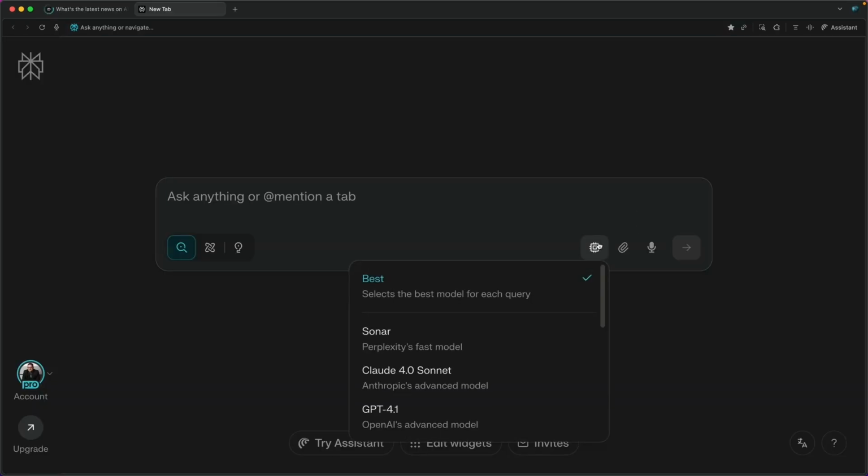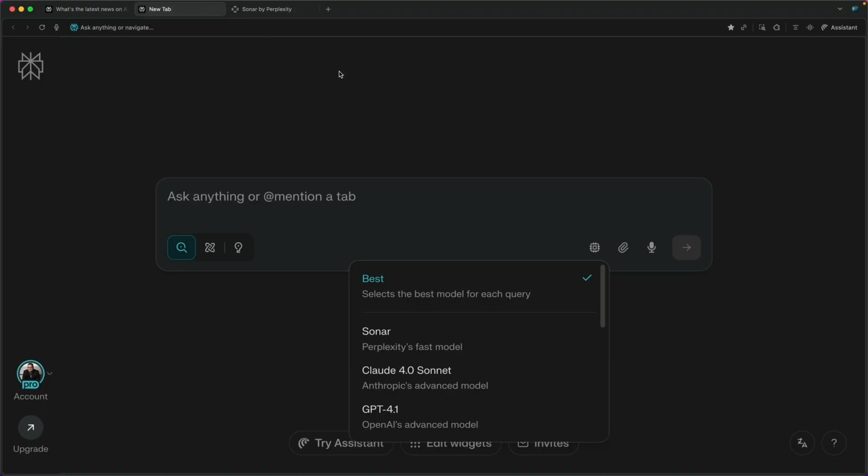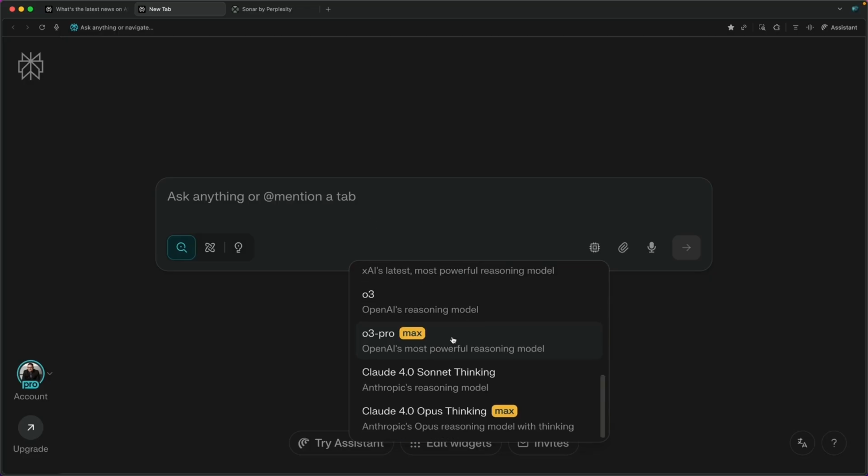Right here is the model selector. Perplexity has its own model called Sonar. Based on a combination of other models, it does come with privacy safeguards. User data is not used for model training, and all processing is handled securely. If you don't want to use Sonar, you can use the latest models, although some require the Max plan.